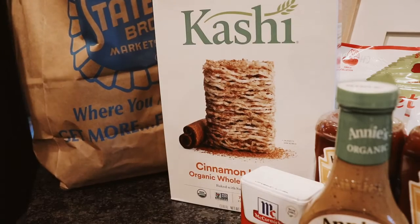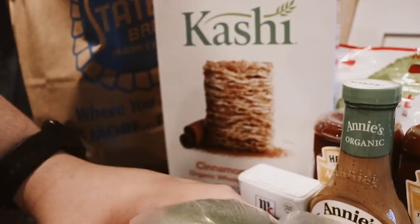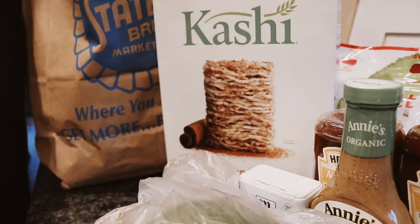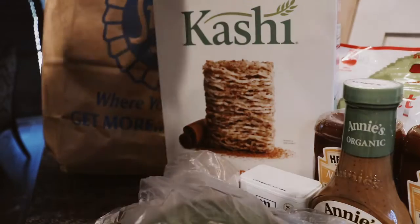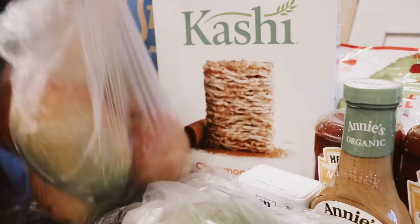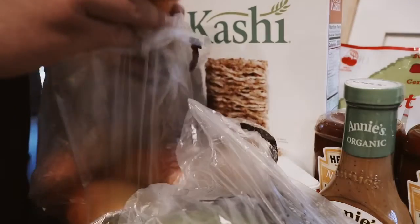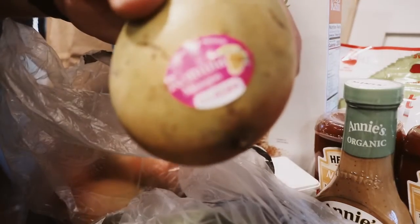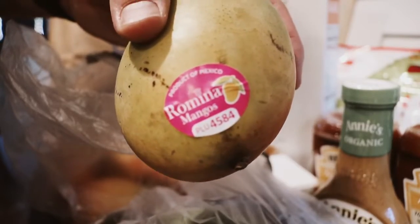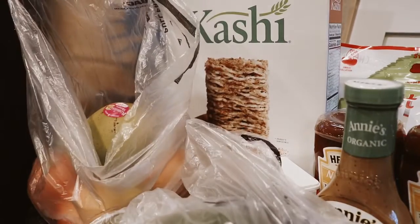And then I also got some mangoes, a lot of mangoes, because I love mangoes. They're on sale right now, so I got probably 2 or 3 pounds or even more of mangoes. I really love mangoes, so they're on sale. I don't know this particular brand of mangoes. Last time I bought them from the store, they're really juicy. This is what they're called. So I got those.